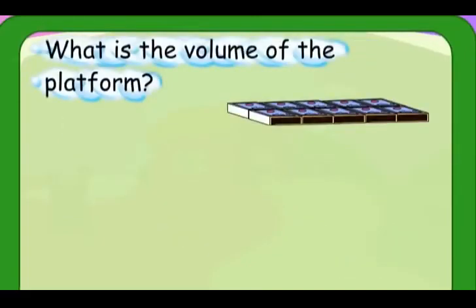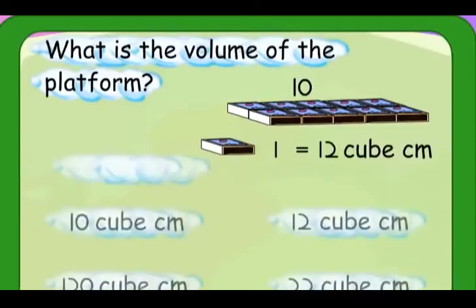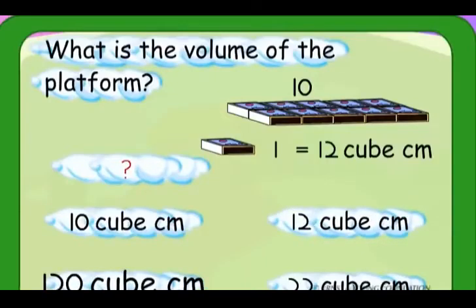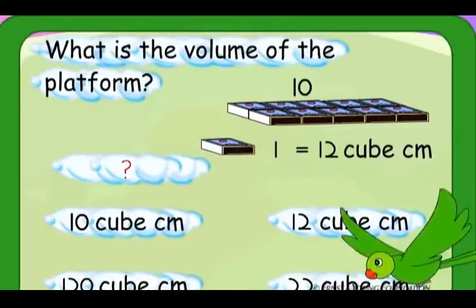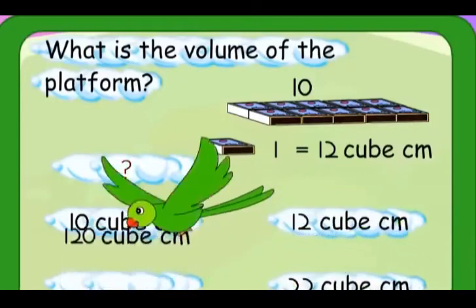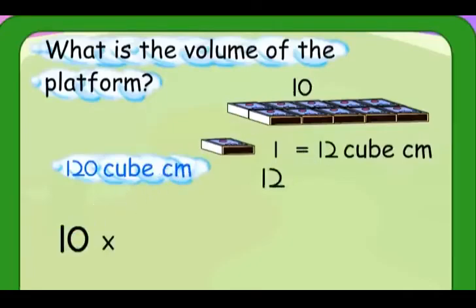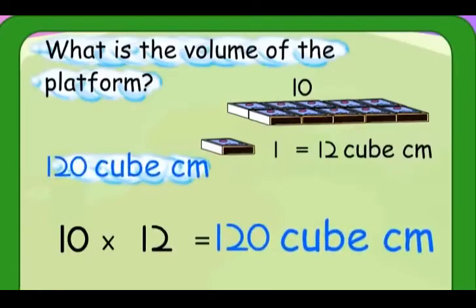Chinu made a platform using 10 matchboxes. If the volume of one matchbox is 12 cube centimeters, then what will be the volume of the platform that Chinu made? 10 cube centimeters, 12 cube centimeters, 120 cube centimeters, or 22 cube centimeters. One hundred and 20 cube centimeters.